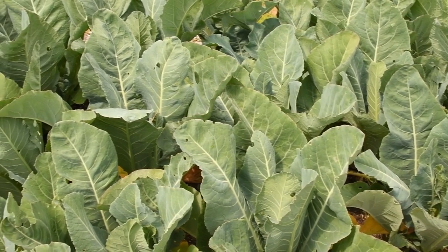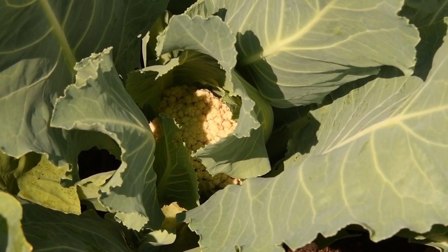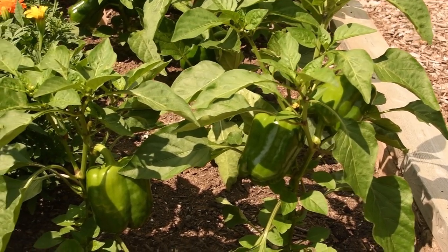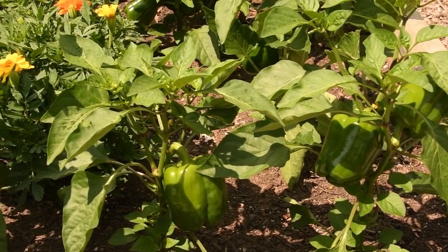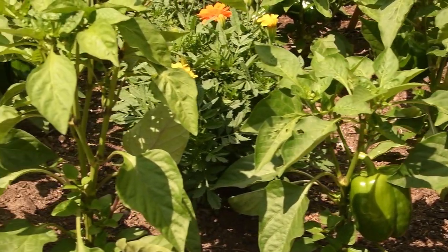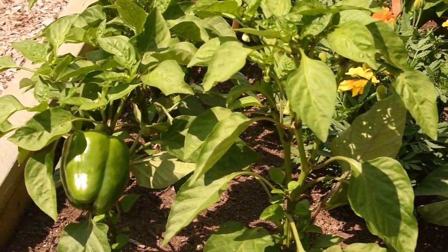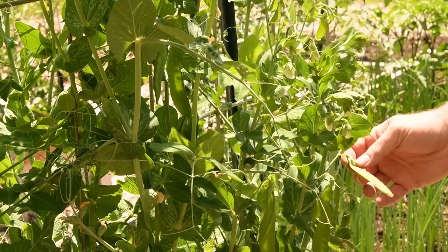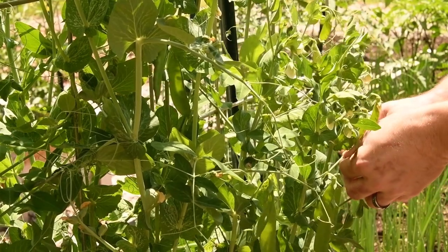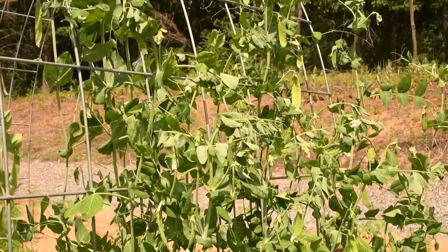The cauliflower right here is doing great, and we're beginning to see the first heads of cauliflower forming. Our bell peppers are doing phenomenally well. We have some really big green peppers on there. We're just about a week away from having full-sized green peppers, even though it'll probably be another month before we have colored peppers. The snow peas, we have been harvesting for a couple of weeks now, and they just keep pumping them out faster than we can possibly eat them.